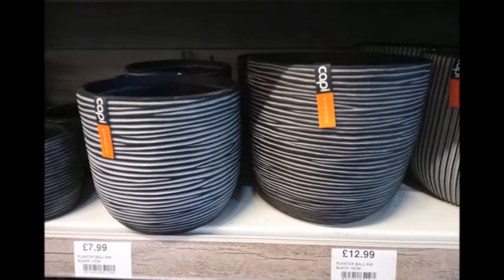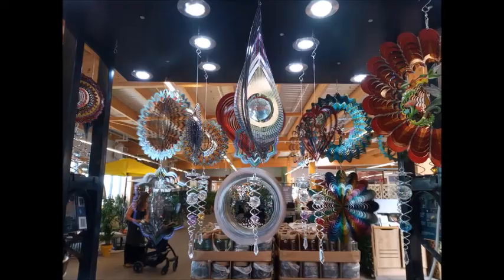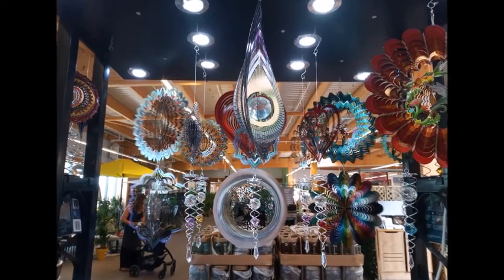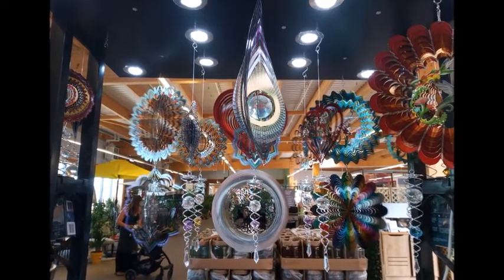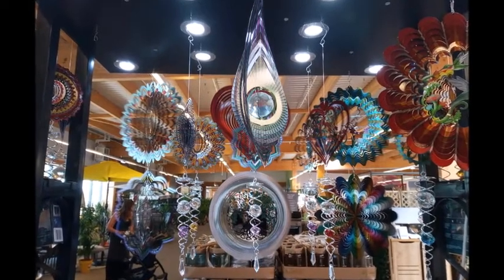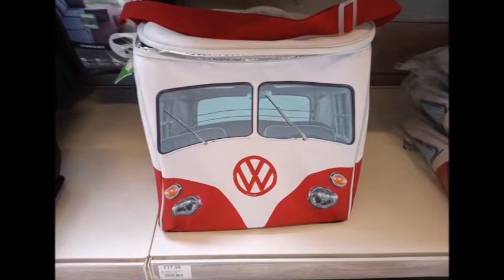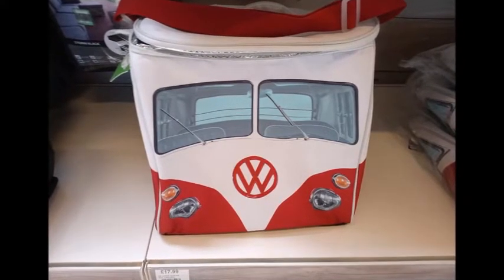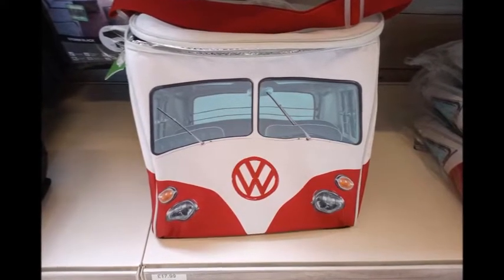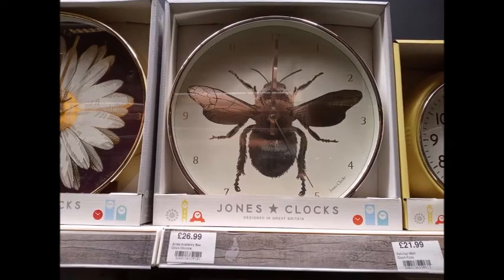These pots really interested me with the black and white stripes. Obviously I wear a lot of black and white. These also interested me. These were what you call sun catchers, and they basically spin, which is kind of cool, especially for younger kids. This interested me because obviously I live near a camper van workshop, and obviously I love VWs. This was a cooler bag. This was also kind of cool.